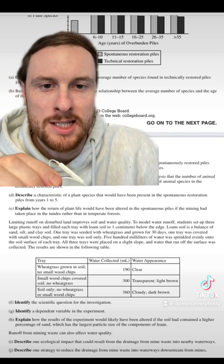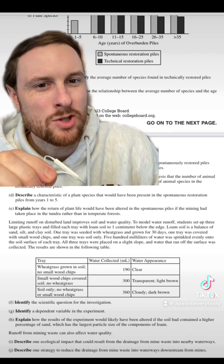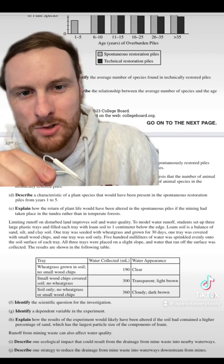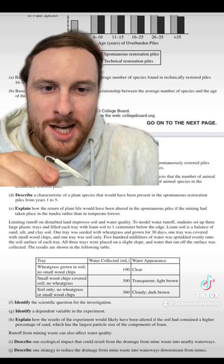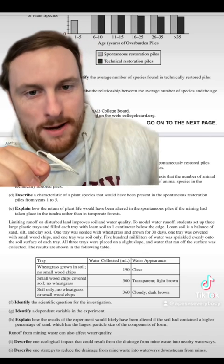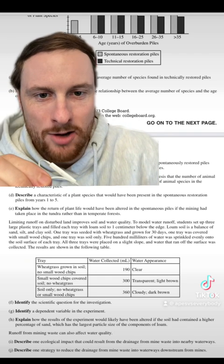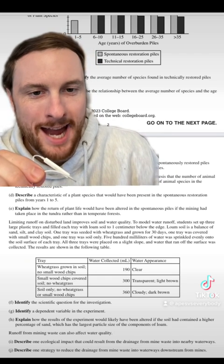We look at G, dependent variable is the amount of water collected in milliliters. You can probably get away with water appearance or clarity or turbidity or something along those lines, since they did measure that too. We get down to letter H. If we have more sand, that's going to be more permeable soil, so more infiltration and less runoff, so I'd expect less water collected.